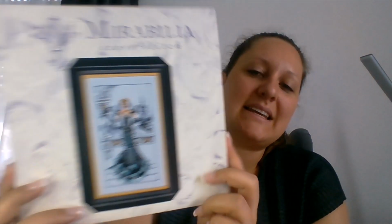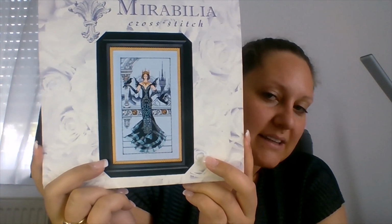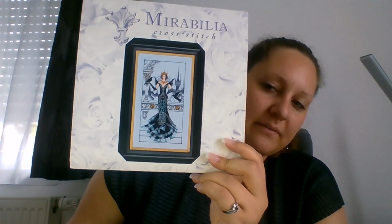So the next day was Tuesday, and on Tuesday, I then stitch on my oldest non-full coverage piece. At the moment, that is Raven Queen by Mirabilia. So this is going to be the finished piece, and I show a picture of what it looked like last time here.